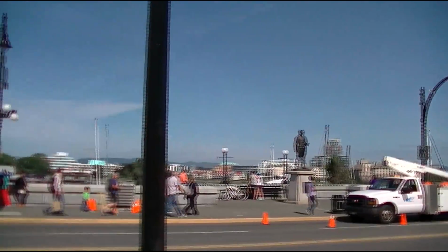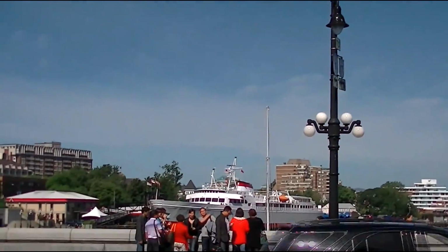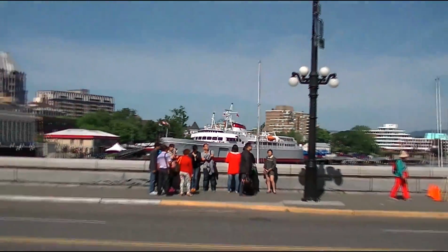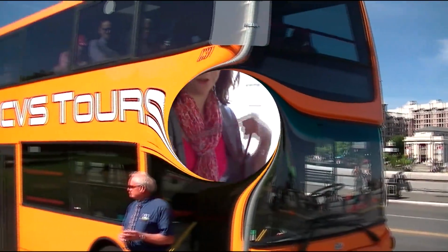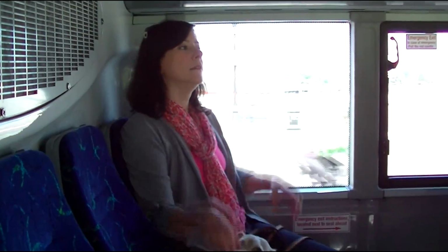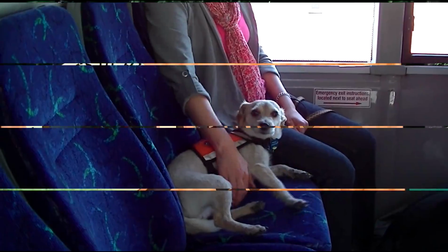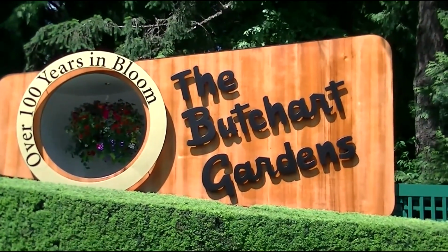About 35 minutes. There's the harbor. There's the Coho, as we just came off of. And there's our bus. Okay, we're on the bus, getting ready to head out to the gardens. About a 25-minute ride. Charlie wants some affection. Okay, 11 o'clock. Actually, a little bit after 11.